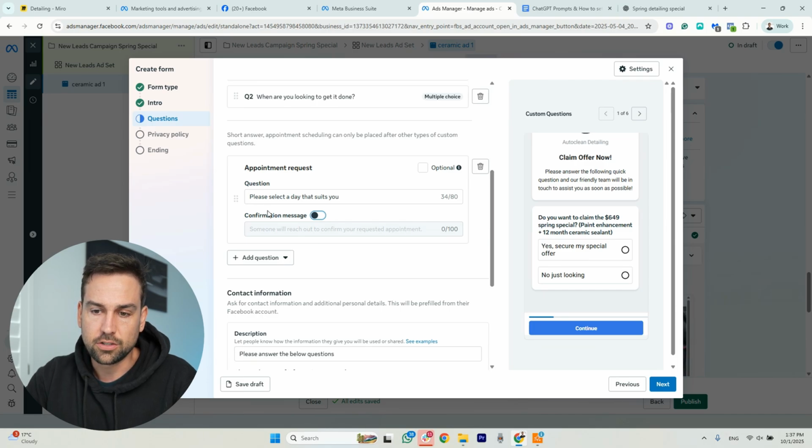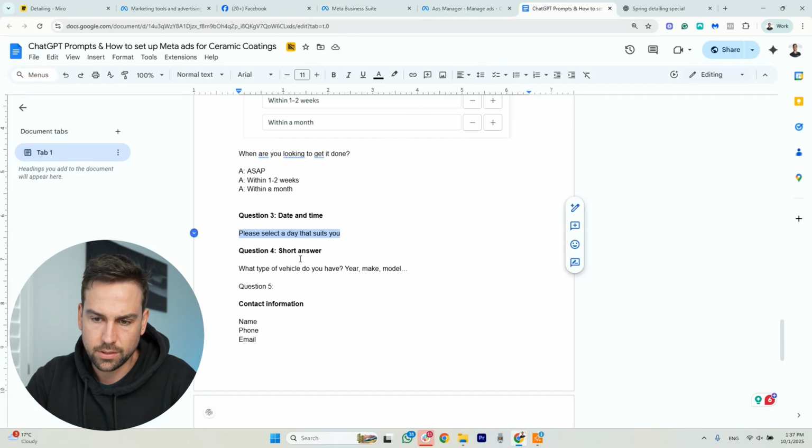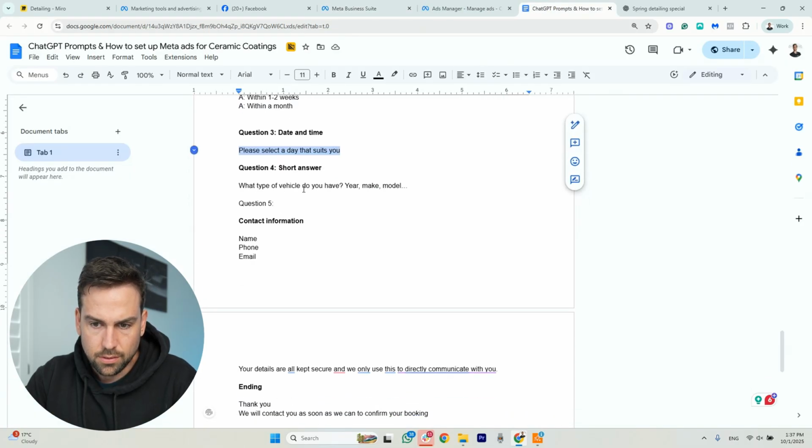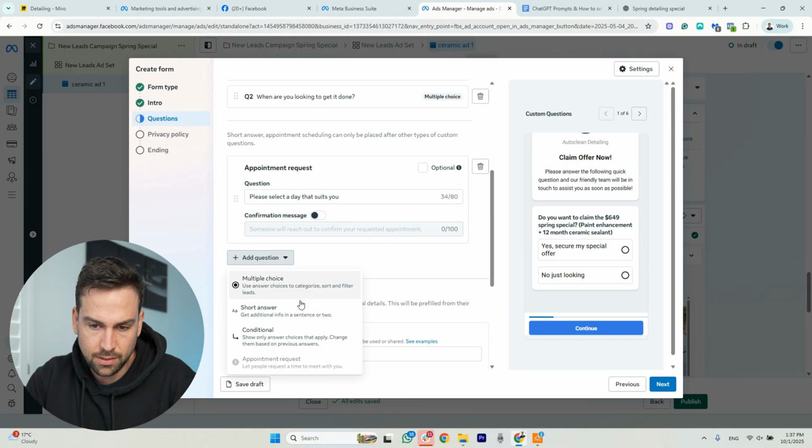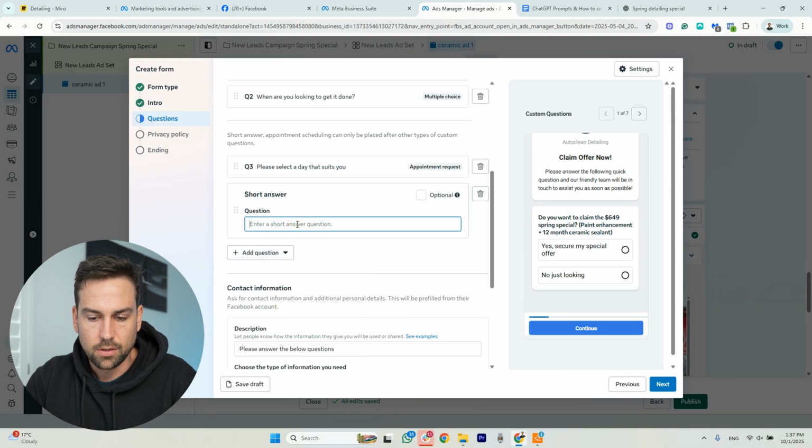Okay, then it's just the next question, which is the type of vehicle that they have. Okay. We want to find out what type of vehicle they have. It's a short answer. What type of vehicle do you have? Year, make, and model. Okay, short answer.